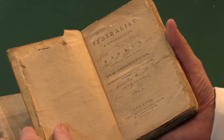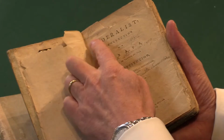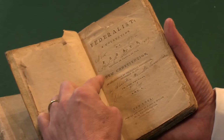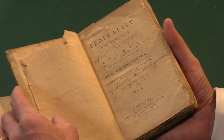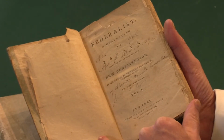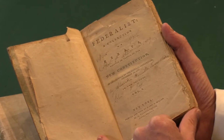It's presumably been done to remove this ownership inscription of John somebody. So somebody's clearly decided that they don't want that. But John's address is here, New York, and the date, April the 9th, 1809. And he's written the name of the authors here: Alexander Hamilton, much in the news, of course, with the musical, and James Madison and John Jay.